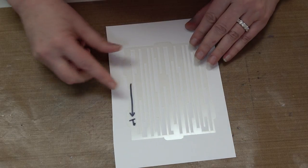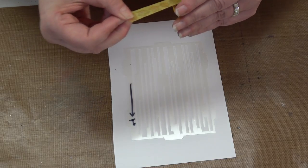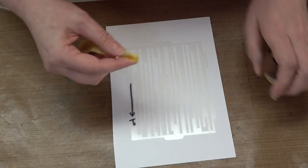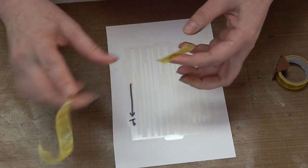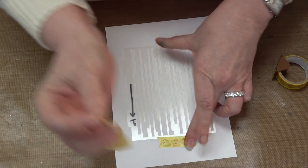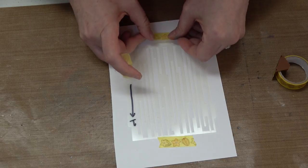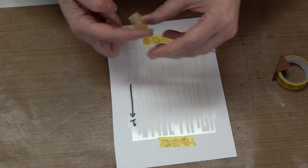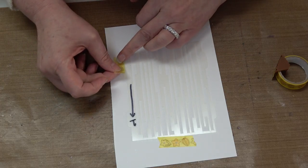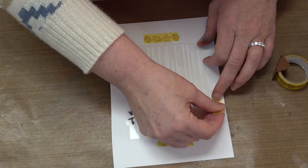And I'm gonna go ahead and tape it down. So I'm gonna grab some washi. And I'm always gonna tape on the top. And I'm always going to tape on the bottom tab. You've got 6 tabs here that give you something to tape to. Then I usually go on the diagonal. One here and one here.